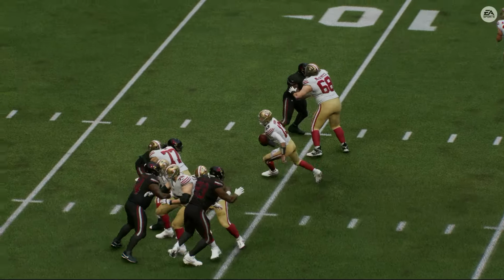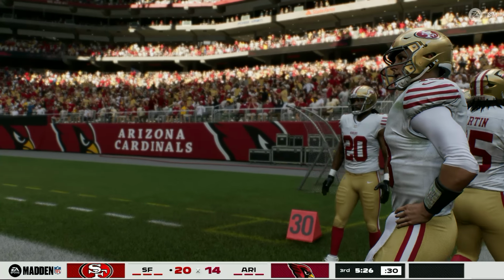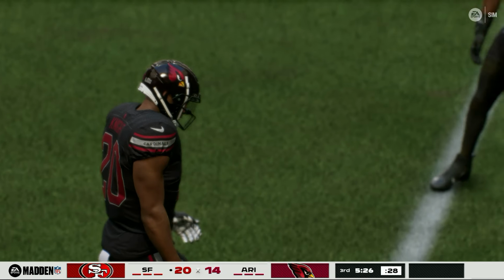Initially looking to throw it for the touchdown, couldn't find anything, so Purdy takes care of business himself, using his legs for the touchdown. Well, it was clear early on, Mike, that this defense was expecting the pass, and after matching all the receivers in the end zone, this quarterback realized quickly it was his legs that he was going to need to rely on to get the ball across the goal line.